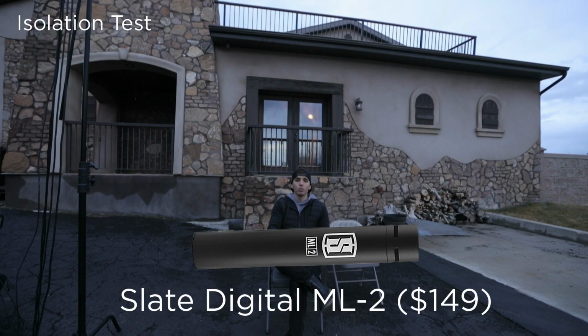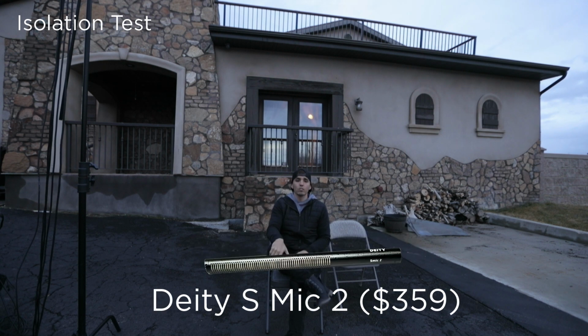Test 1, 2, 3. This is a wide test outside with cars going by. Test 1, 2, 3. This is a wide test outside with cars going by.